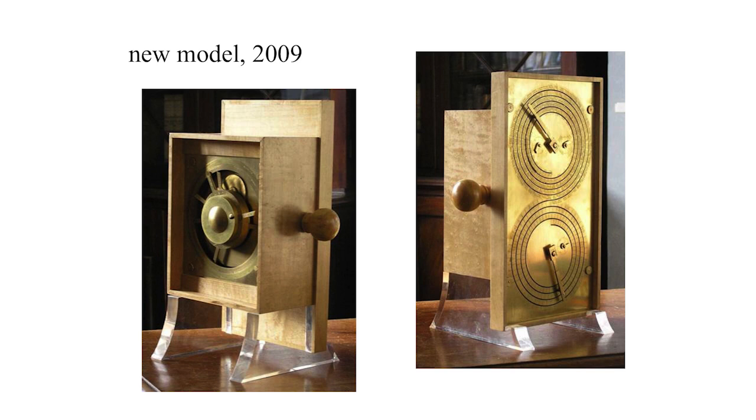Then I built a new model about 2009. We'll come back to that later. I would bring that one to show you, except that it's on display in Athens at the moment. That's the story of my model making. And now, it's an astronomical gadget, so I'm just going to remind you of the very basic astronomy that you need to understand it.